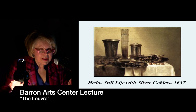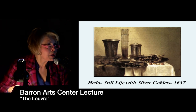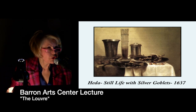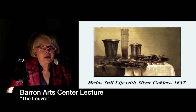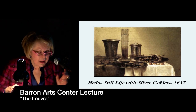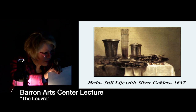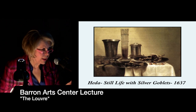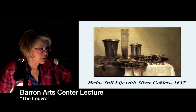Now, I would be remiss if I didn't show you at least 2 Dutch still lifes of the 17th century, because so many artists after the Dutch in the 17th century were to draw on this. Manet, Monet, Renoir, Matisse, all of these artists drew upon the Dutch still lifes. Now this one is by a man named Willem Heda. It's called Still Life with Silver Goblets, okay? In fact, none of these are really goblets, but they call them goblets. This is more of a beaker than a goblet.